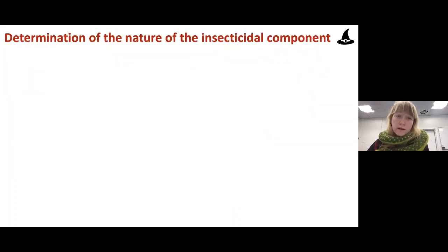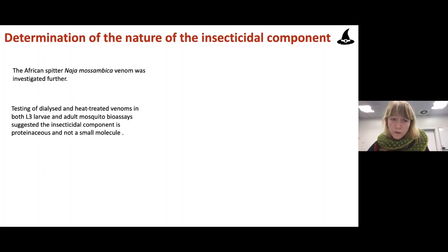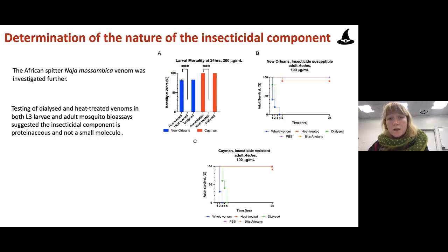To further look at the nature of the insecticidal component of venom, we moved forward with Naja mozambica African spitting cobra venom, just based on availability and initial fractionation screens. We heat treated and dialyzed this venom and tested it in later stage larval and adult bioassays. You can see from the data that non-treated and dialyzed venom are not significantly different from one another, but heat treated and non-treated venom are significantly different in this larval mortality screen.